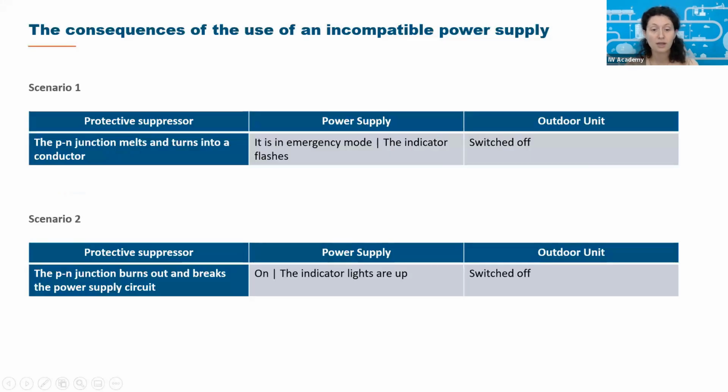Let's now see what happens when using an improper power supply. In this case, the unintended induced high voltages can break through the voltage suppressors that are meant to protect the electrical circuits, leading to the damage of the diode bridges.